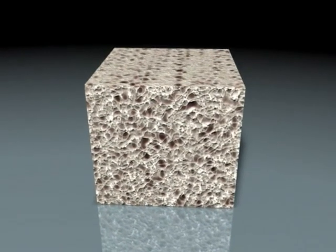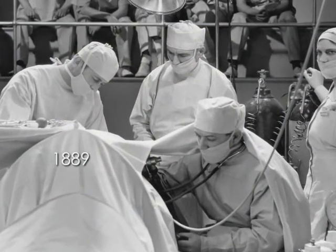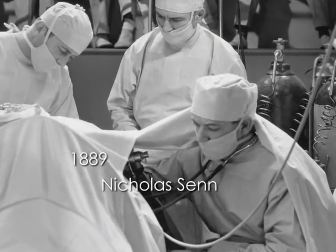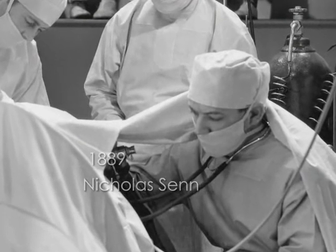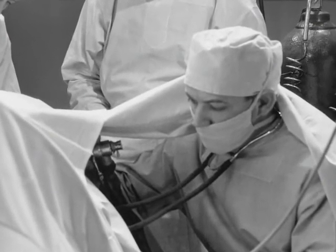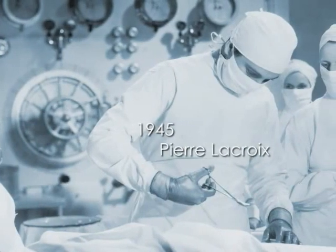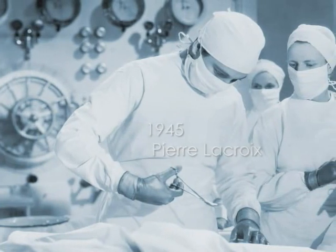effort to improve and accelerate bone healing. As early as 1889, surgeon Nicholas Sen reported using demineralized bone as a vehicle for the delivery of antiseptics in the treatment of osteomyelitis and certain bone deformities. In 1945, Pierre Lacroix proposed that a hypothetical substance in bone was responsible for initiating bone growth.